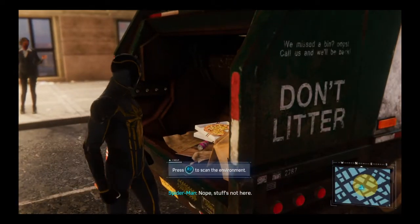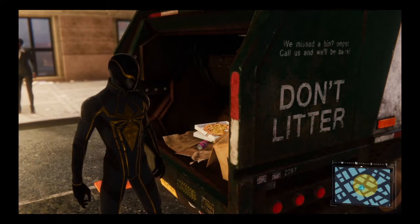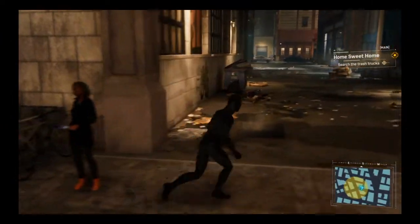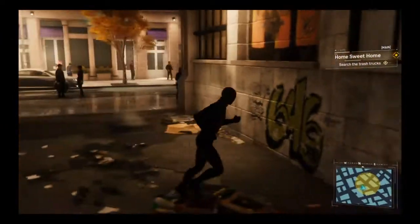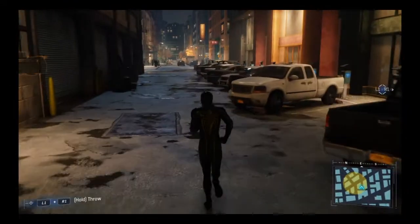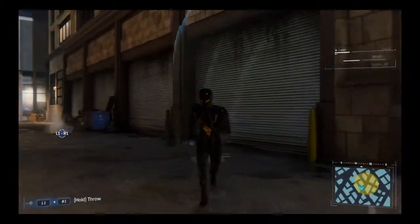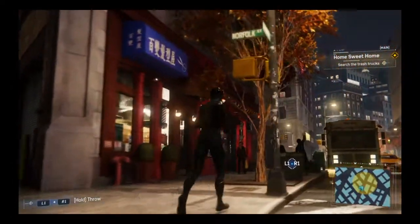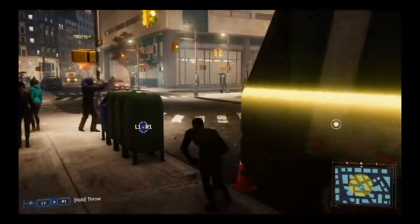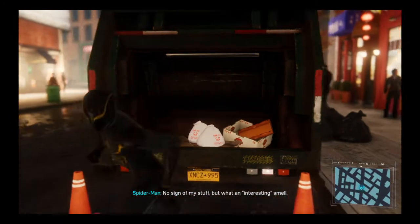Nope, stuff's not here. There has to be another truck around here. Hmm. Okay. Maybe up. We switched this one. No sign of my stuff. What an interesting smell.